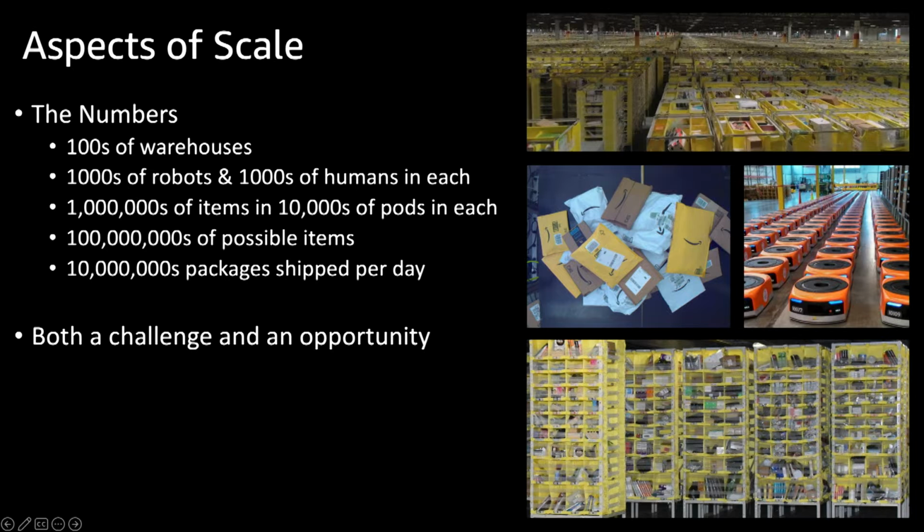In a given warehouse, you might have up to 20 million items, maybe 1 million unique items. So this is one of the big challenges for Amazon: we sell everything. So it's not just a grocery store, which might have 40 or 50,000 SKUs. We're talking about an order of magnitude or 2 orders of magnitude above that.